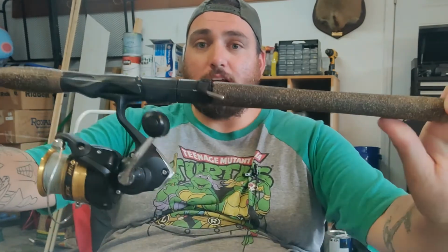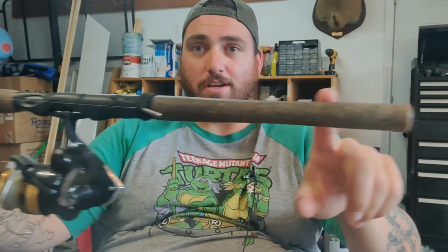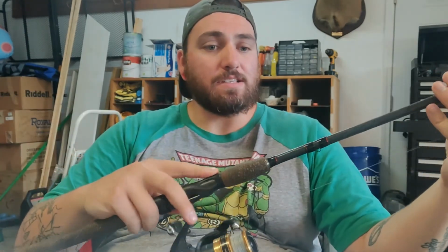Yep. That's what it says on there. Then the handle I have on this guy is that pistol stick. It's a cork handle here. I like the sensitivity that it has in this. Get plenty of sensitivity in this guy.